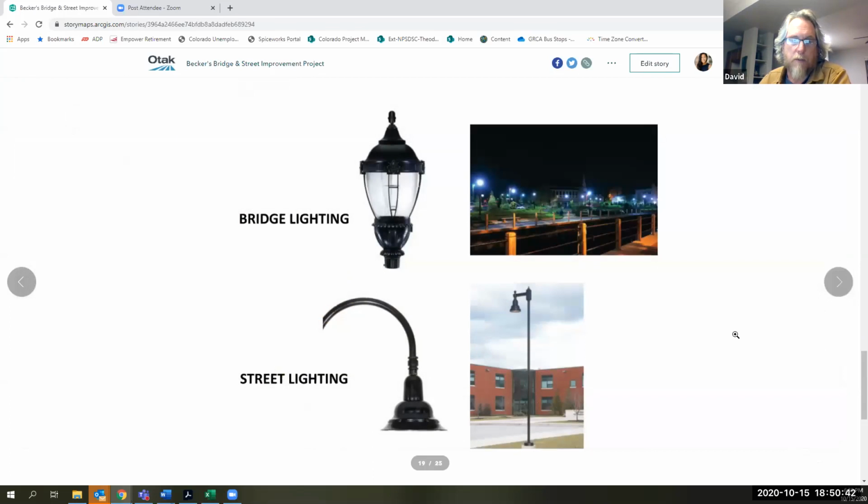The poles on the roadway will be about 14 feet tall, and they're the one on the lower part of this graphic here. They have a shepherd's crook that'll sit on top of a 14-foot pole, and all the light is emitted downward again.